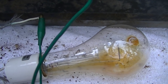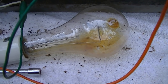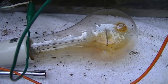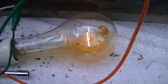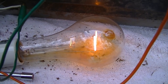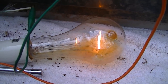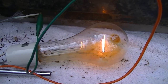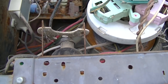Here we go. Gonna power it up right now. That was a bit disappointing. Oh, 100 watts. So, oh, there we go. So we definitely don't have any shorted capacitors. I wonder why they use a soft start in this. Is that something that they engineered in the beginning, or is that something that they came up with after there were so many failures?